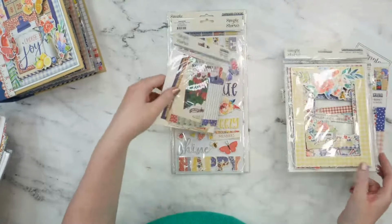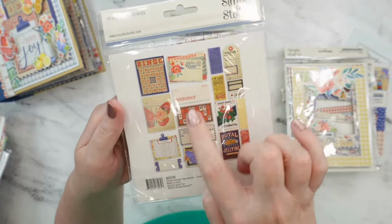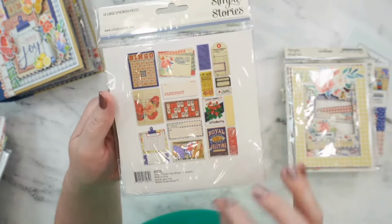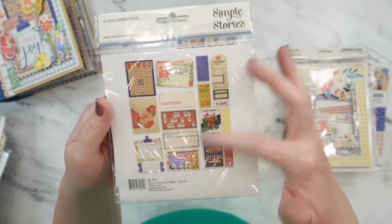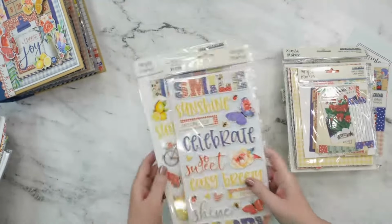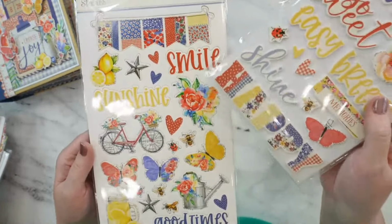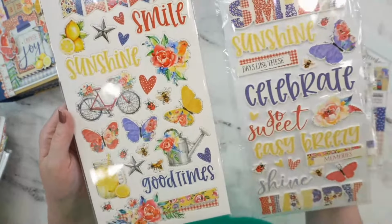We also have the ephemera pack, which are great images of like bingo cards, flashcards, library cards, and other type labels and things like that that'll be so fun to use on your projects. You also have the 6x12 chipboard sheet, and you can see here like the bikes and the titles, the banners, the butterflies, the hearts, the bees.